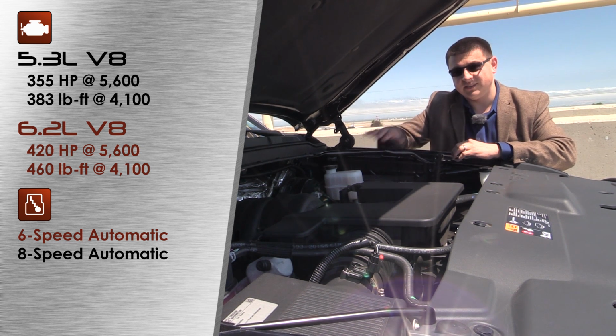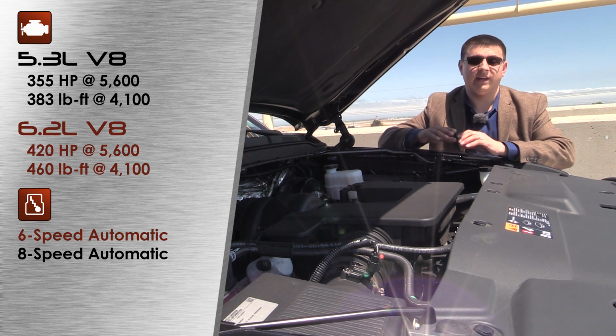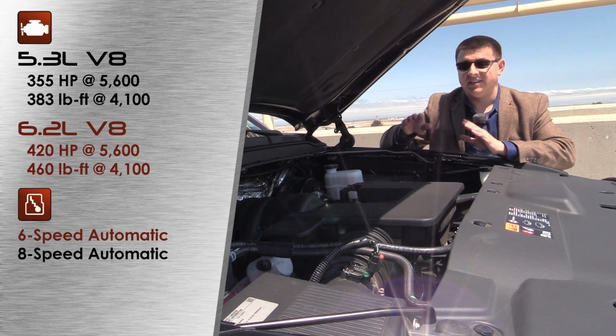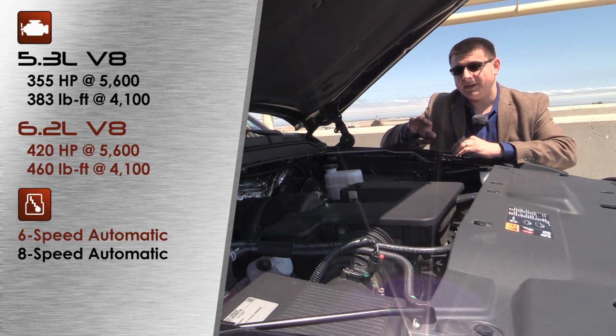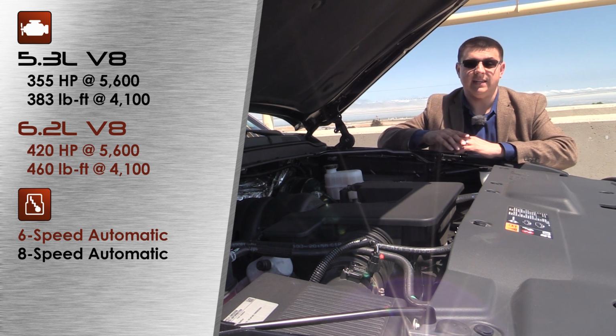What we're taking a look at under this hood is the 6.2-liter V8 engine. GM hasn't said anything about when or if they will stick the 8-speed automatic transmission to the 5.3-liter V8 engine, but I expect that to happen at some point soon, perhaps in the 2015 or 2016 calendar years.